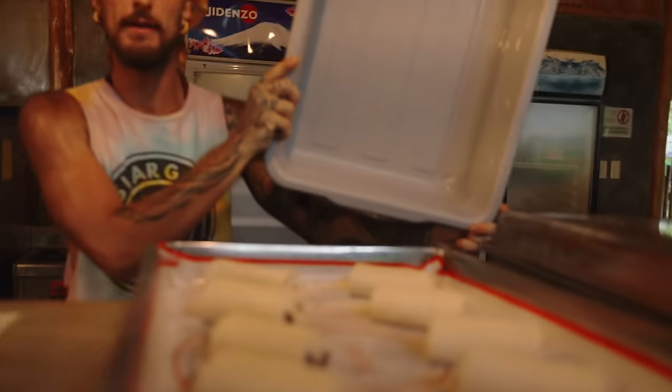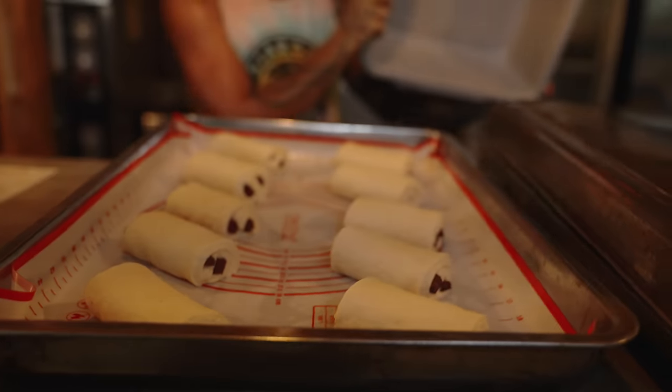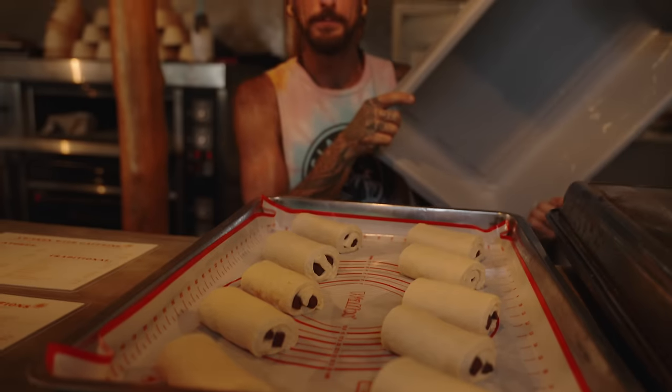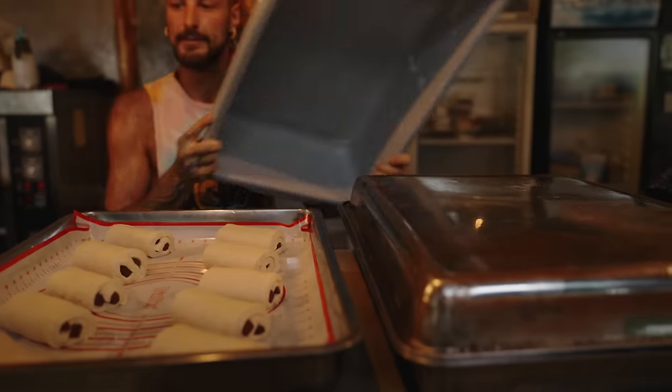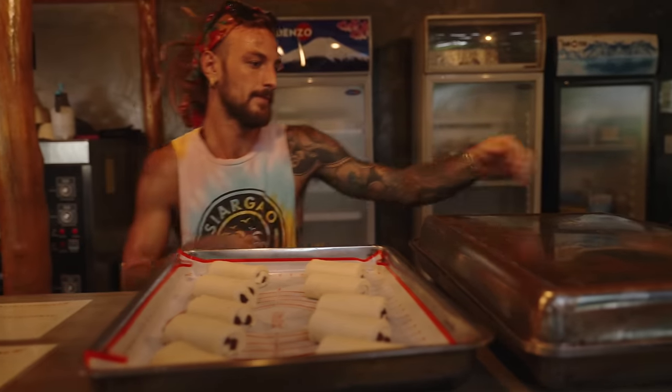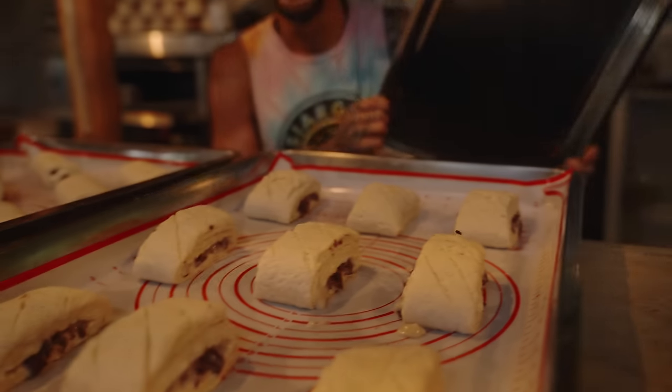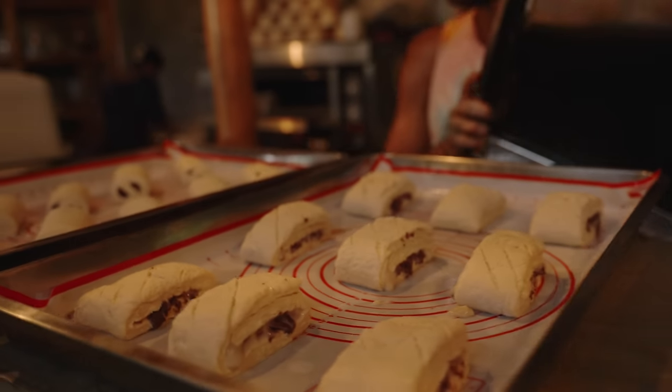Sorry, this is the pain au chocolat for tomorrow. Oh wow. Sourdough pain au chocolat. Sourdough pain au chocolat, and these are going to be the pain au chocolat. Oh my god. And you think this is gonna be good?